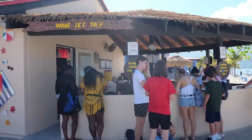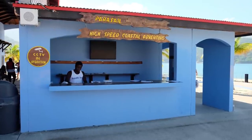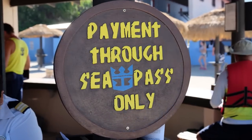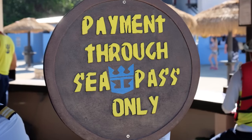This area is also where you book wave jet tours, parasailing, coastal adventures, and more. Take note that many payments in the resort, including excursions and tours, can only be completed with your Sea Pass card.